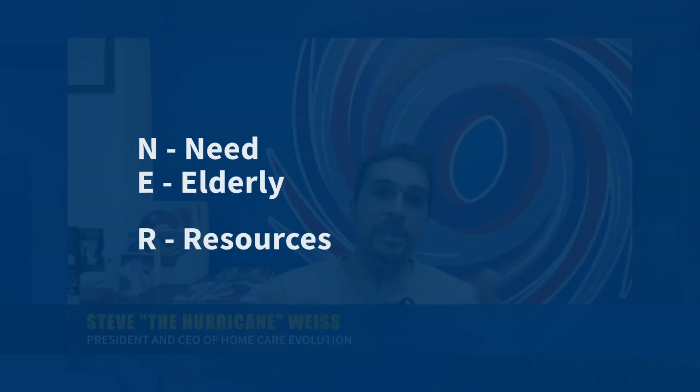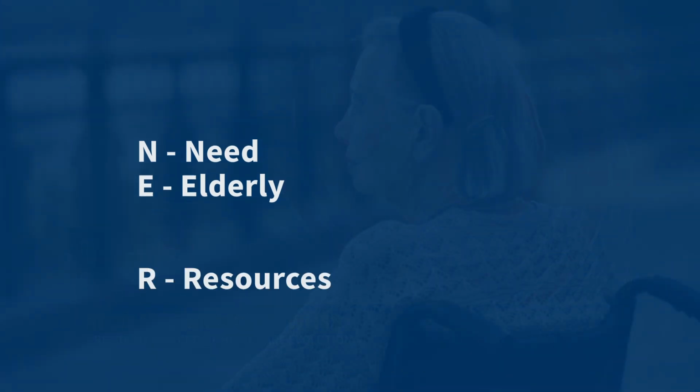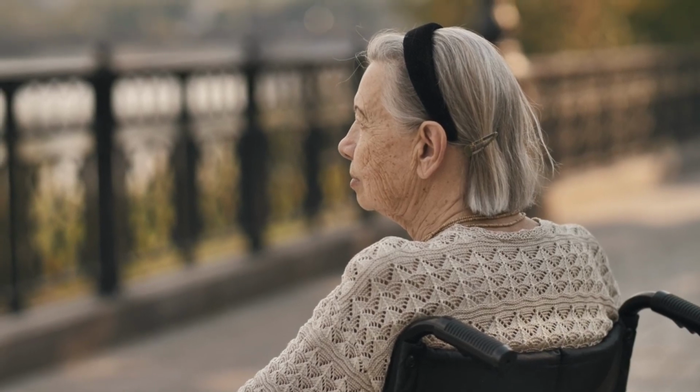And then the D is somebody who's disabled and or dementia. Why is disabled and or dementia so important? Because that means long term. That means when they sign up for services, they're not going to discontinue next week or the week after.